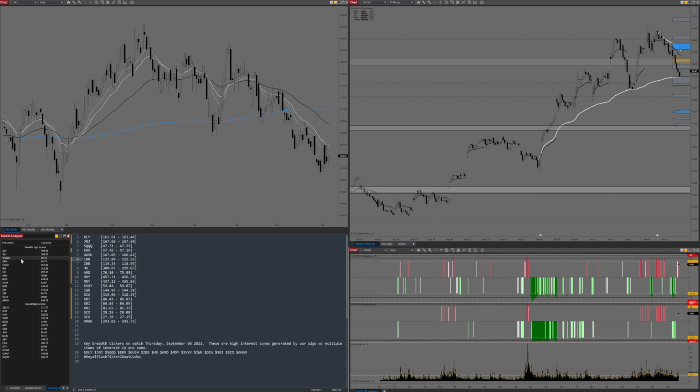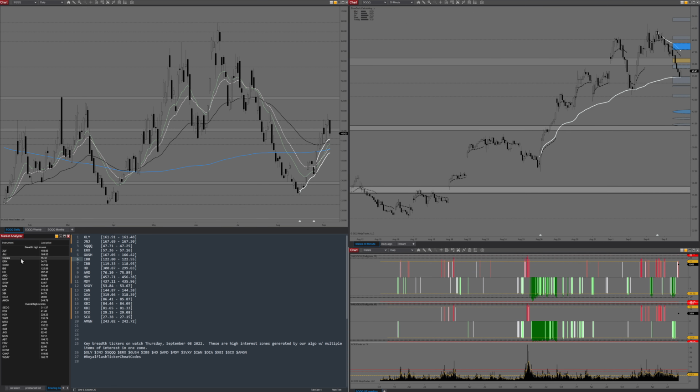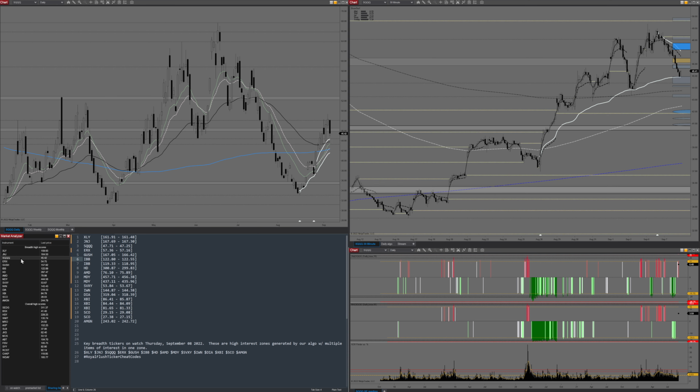Moving along next is SQQQ. That is the one that tracks the Qs, and it's the inverse. So if the Qs are going down, SQQQ is going up. It is a leveraged ETF. Make sure, like anything, you understand it, but leveraged ETFs can really move. That's the whole purpose and point of leveraged.